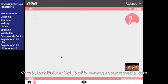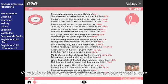The Flamingo. Just click on the thumbnail to see the large photo appear.